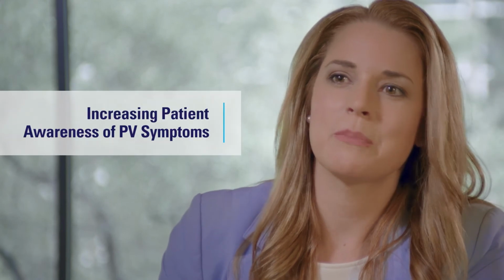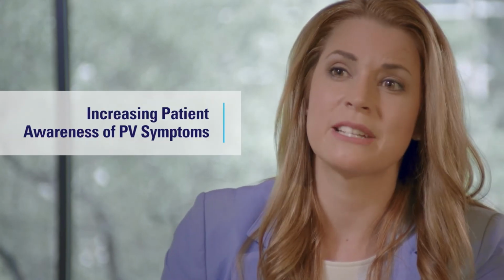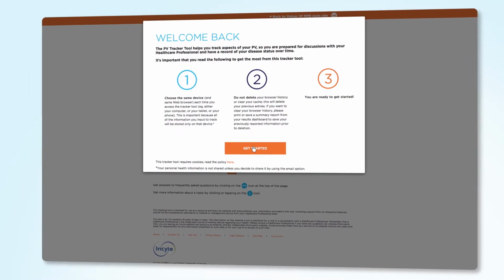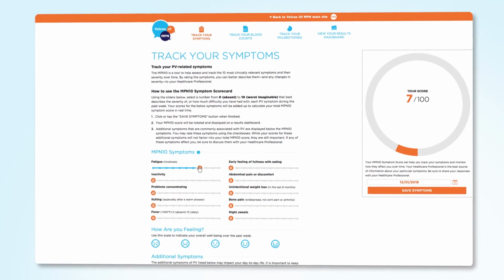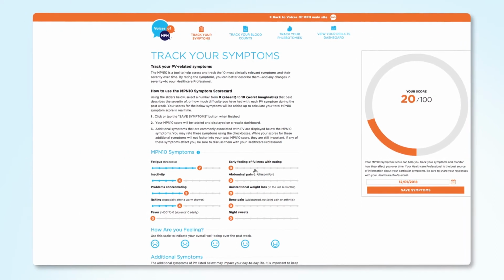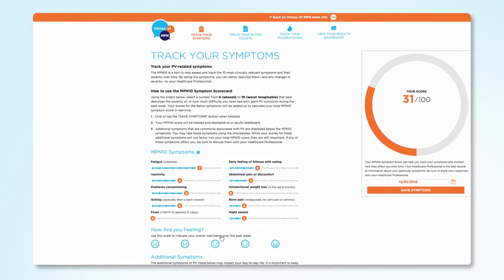It's important for patients with polycythemia vera to be an engaged partner in their symptoms and their overall disease management. There are numerous resources available online as well as other places for patients with polycythemia vera. One notable one is the PV symptom tracker on voicesofmpn.com. On this, patients can input data on symptom burden, specifically the MPN-10, as well as data on their blood counts and phlebotomies that they can actually print off and bring to their clinician in the office.